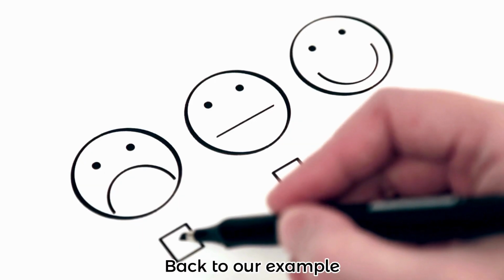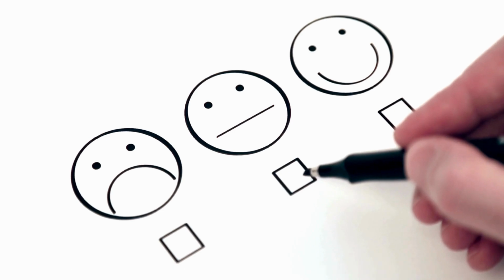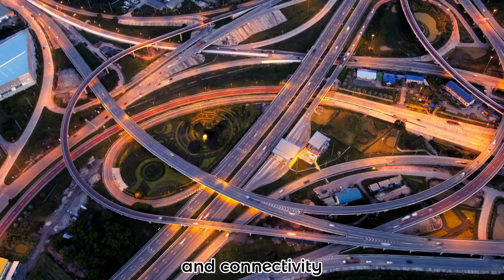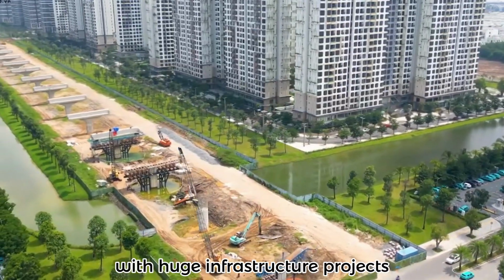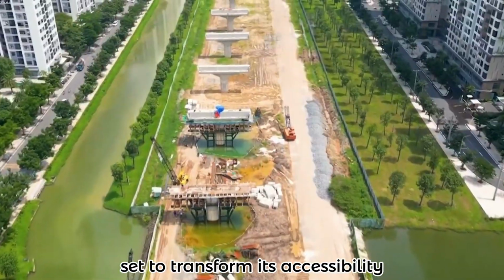Back to our example, we have established who the end users are. The next big factor driving price appreciation is location and connectivity. This area is becoming a prime spot with huge infrastructure projects set to transform its accessibility.